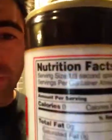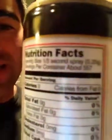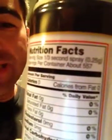Well, let's look at the serving size: it's 1/3 of a second of a spray. Now you're going to use a lot more than that to cover your pan, and you see that it's 557 servings per can. So this thing should last you like 37 years. You buy one of these, you're set for life. Okay, so obviously you're going to get fat when you use this. Fat in the product, not fat overweight just because you use this.